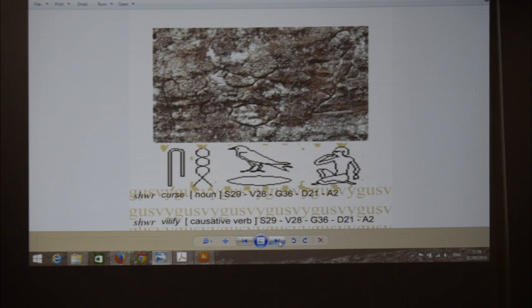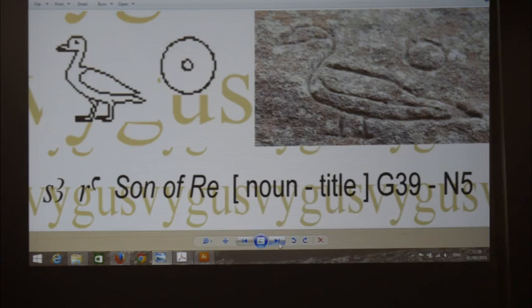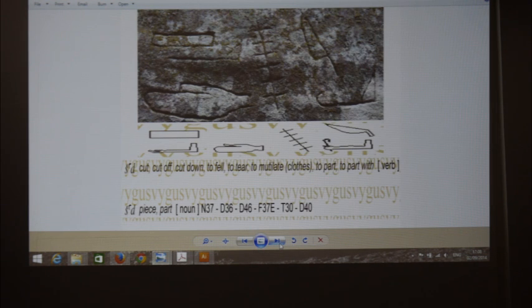This is also another word from the left wall. It's the word sehwer, which is made from 5 different symbols. And so perfect, even the character of the man with his hand in his mouth. And the word itself means curse. And you already said this one. This is the largest word we found, made from 6 different symbols.